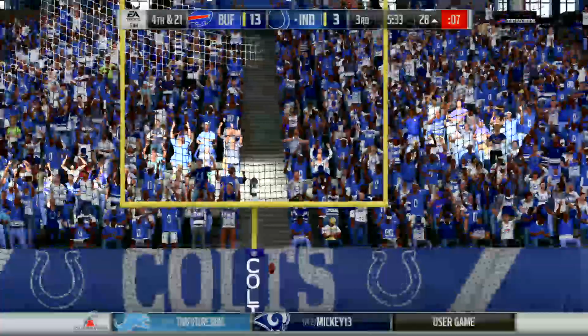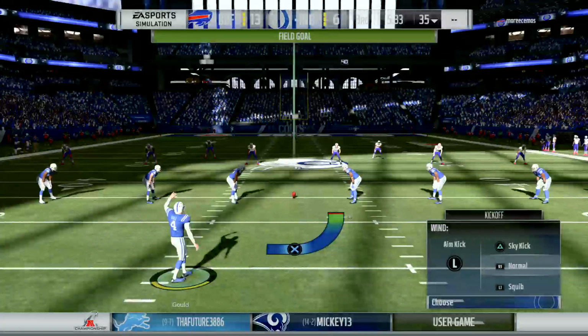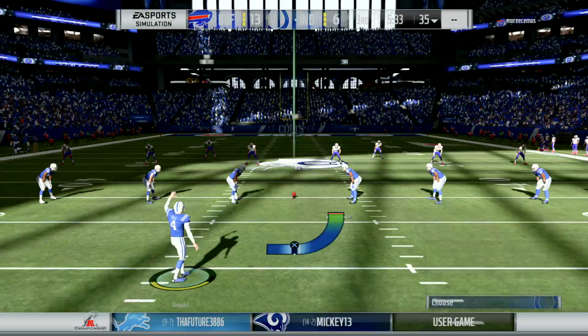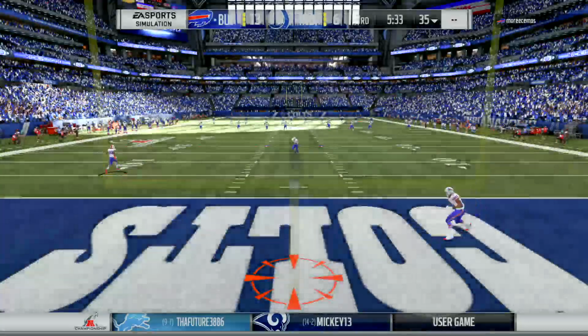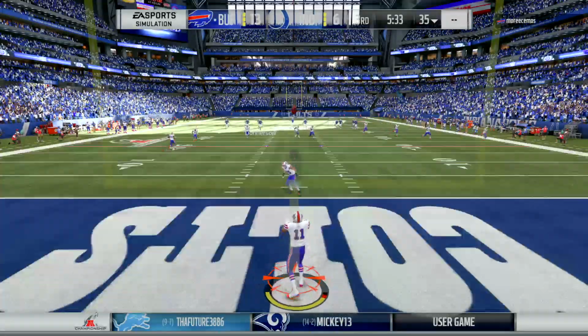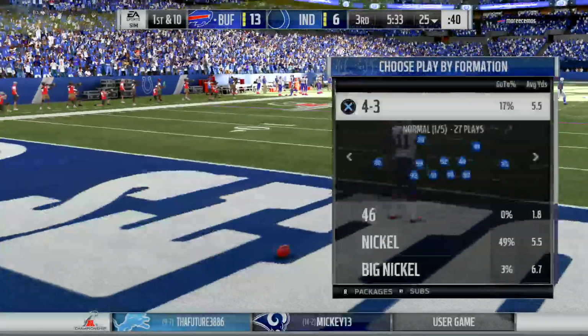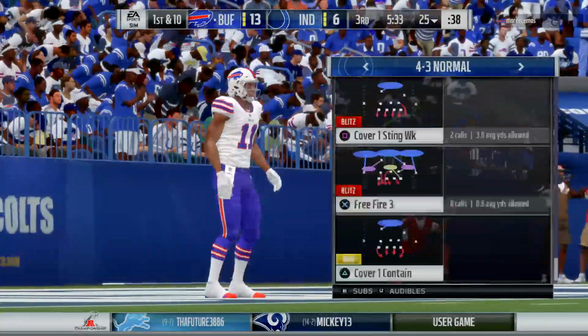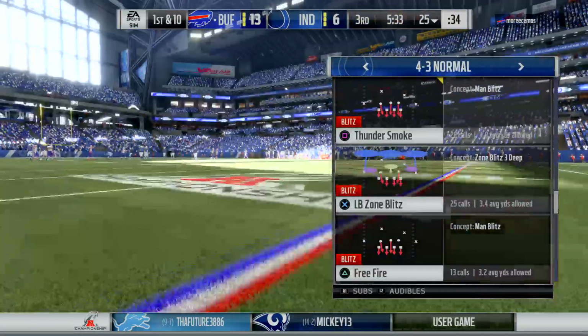And Gold is able to put it through. And they will cut the lead back down to a touchdown now at 13-6. So he splits the uprights and has to be a nice feeling. Right when it left his foot, he knew it was good. Yeah, just like a good three-point shooter in basketball, right? Release the ball, fall back on defense without even looking. You know it's going in the hoop. So here's the Bills offense now. They get ready for their first possession of the second half.